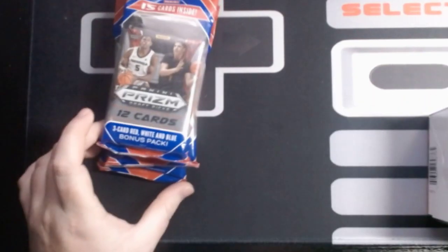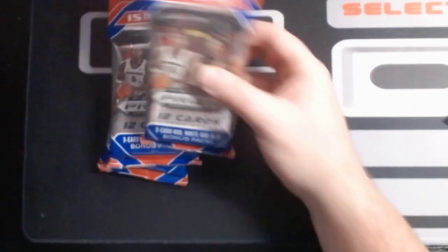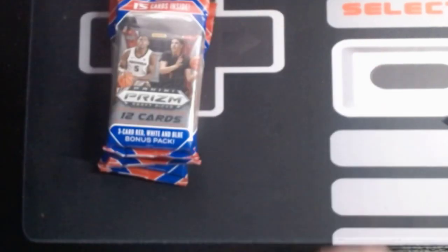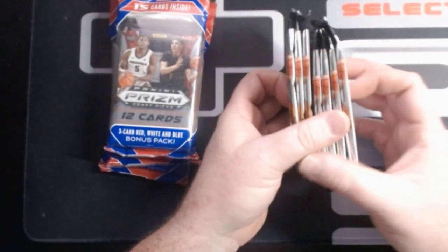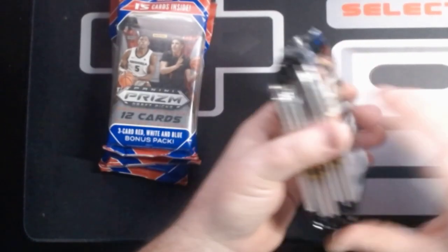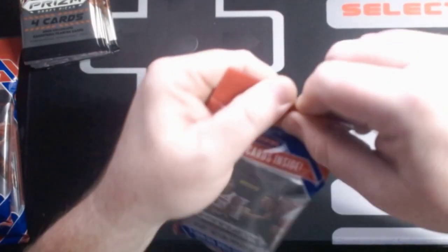And then those fat packs, you have a three card bonus in addition, because the card says 12 cards, but then it says 15 cards here, you get the three extra red, white, and blue cards. And the blaster box, we have seven packs, and none of them seem too fat, so I don't think there's anything special, anything too thick. Let's put those cards aside, and we'll get into these fat packs.